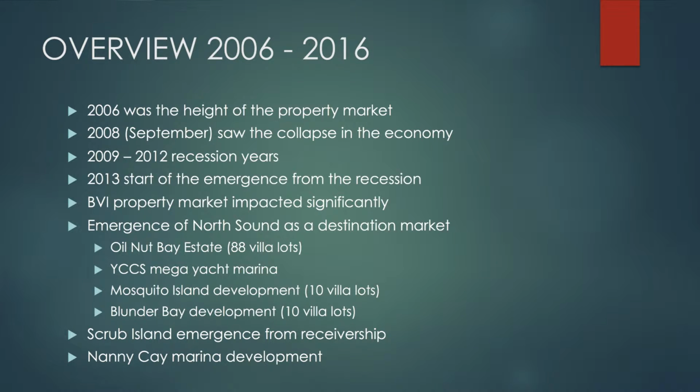But we do have the emergence of North Sound as a destination, a very, very high-end destination market. I've already mentioned Walnut Bay, Mosquito Island. We've had the development at YCCS, a very impressive mega yacht marina, and there's also another development just starting to proceed at Blunder Bay.